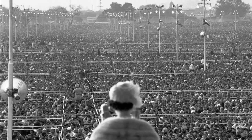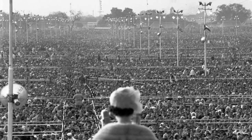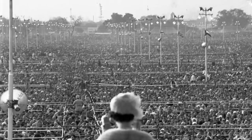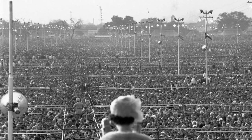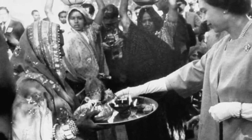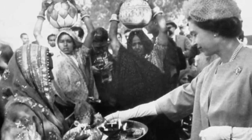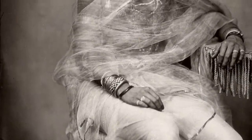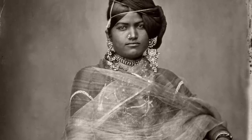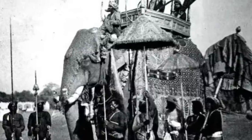I'll begin with this photograph, which is of Queen Elizabeth addressing India in 1961. Queen Elizabeth was the first of the royal family to visit India after India declared its independence. This is just going to be a random collection of photographs of India that I hadn't seen before, but I thought were pretty important or very interesting. This is a young woman from an Indian royal family. There's a lot more photographs depicting royalty, including battle elephants.